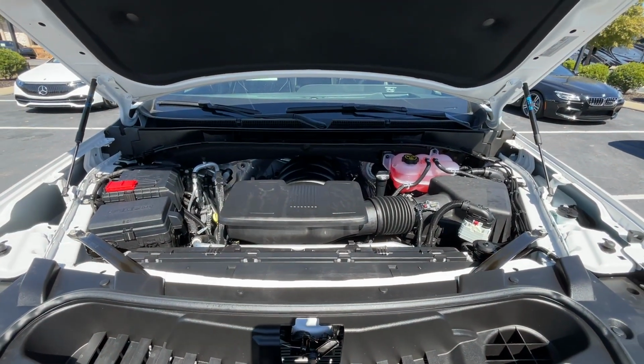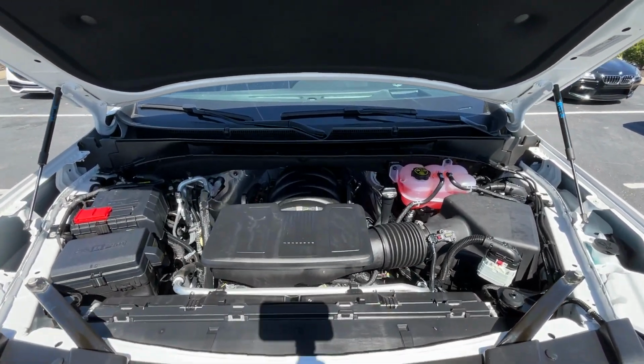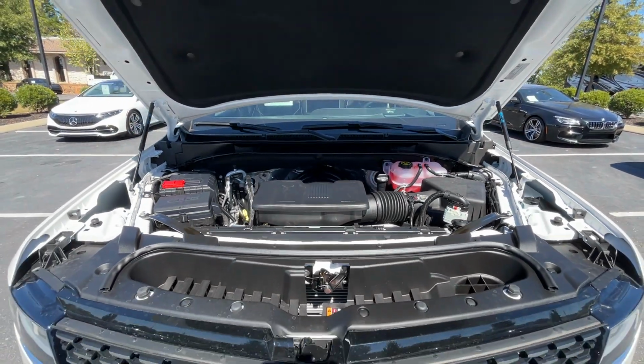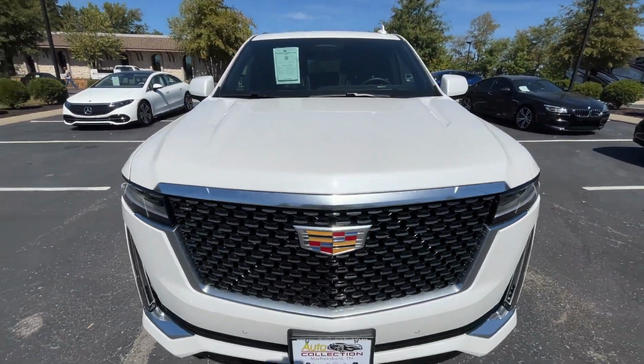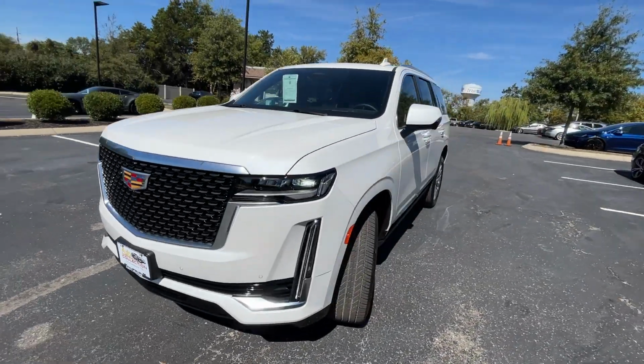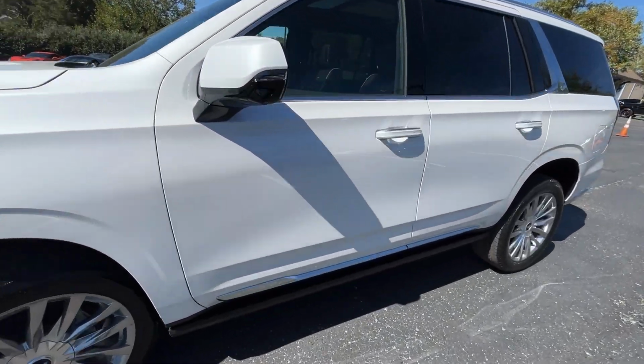And there's that standard 6.2 liter naturally aspirated V8 that comes in all of your Escalades. Now let's go ahead and hop in the driver's seat.